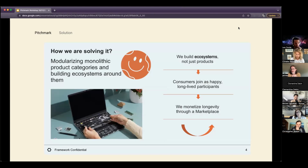This is another one that I think can be better. So how are we solving this problem? This is a company that makes laptops that are modular, that can get repaired. We build ecosystems, not just products. Consumers join us as happy, long-lived participants. We monetize longevity through a marketplace. This is all very, very high level.